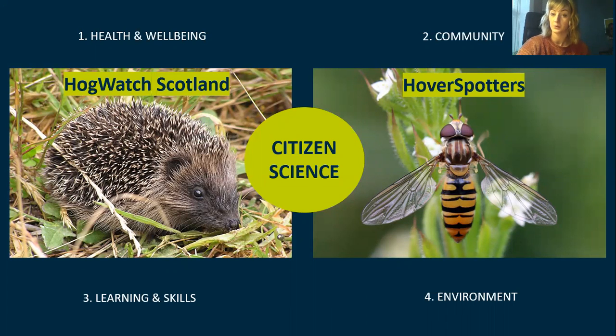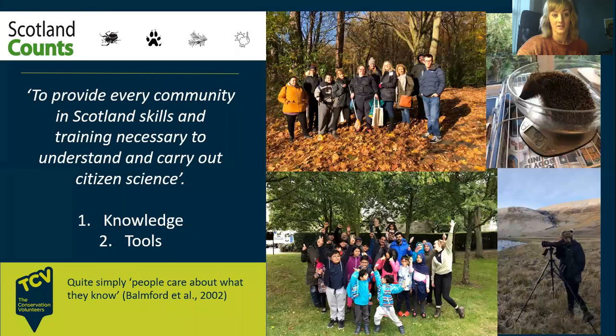We need to show tangible change in these areas, and our citizen science branch sits right at the heart of this. So with HogWatch Scotland, our hedgehog conservation project, and HoverSpotters, our hoverfly monitoring project for beginners, those 4 outcomes are also at the heart. This is through Scotland Counts, our 12-year multi-partner funded project to provide every community in Scotland skills and training necessary to understand and carry out citizen science.